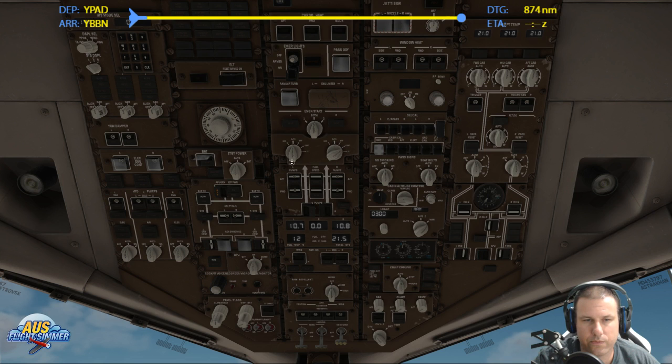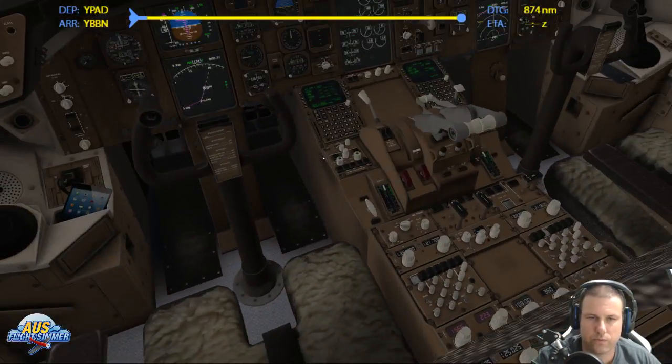349 Delta, cancel stop descent, 8,000 if you're able to maintain it, and left heading 090. 8,000 and left heading 090.